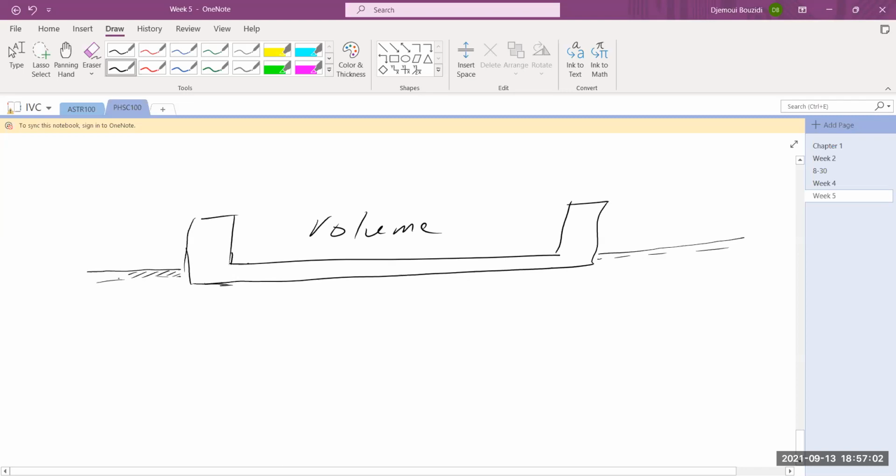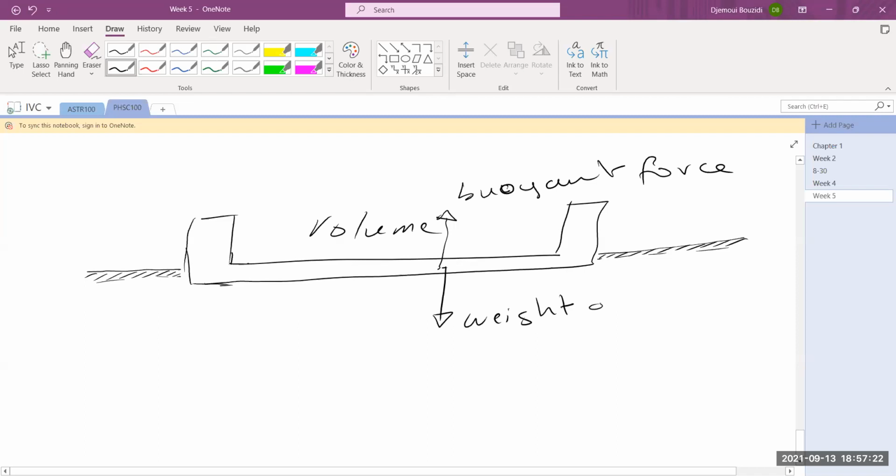And the buoyant force, which is the weight of the displaced fluid, is the weight of this much object. As long as this buoyant force is equal to the weight of the boat, the boat will float, will not sink.